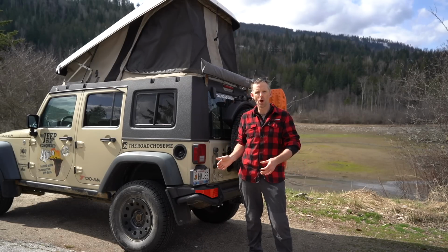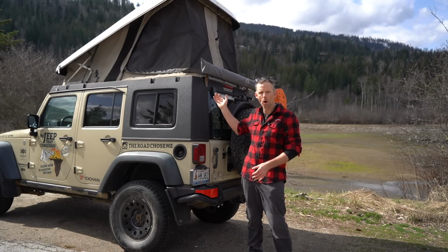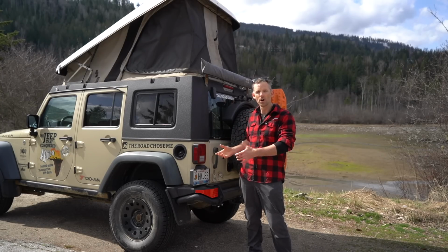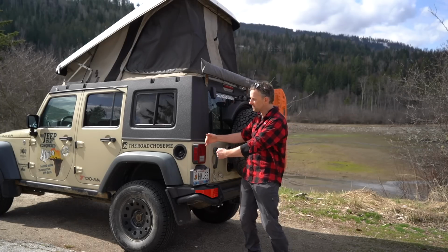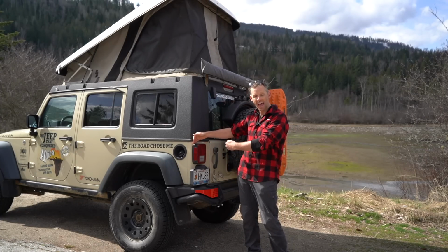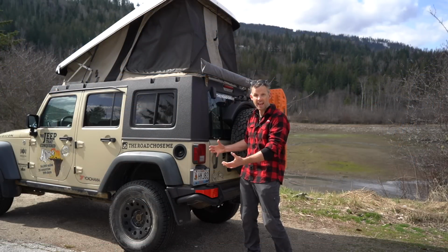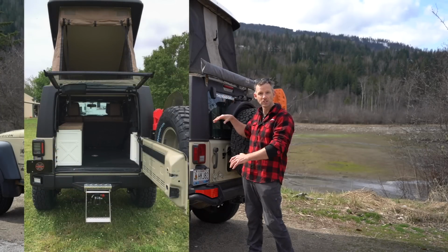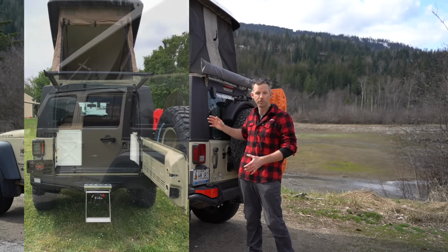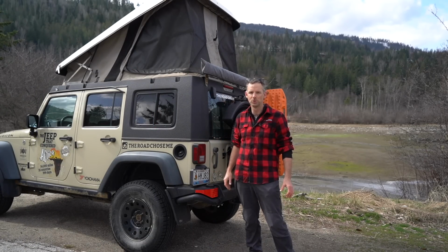And for those of you that don't know, it's a conversion somewhat like this. It includes an integrated pop-up. It goes on the Jeep Wrangler, whether it's this model or the newer version, the JL Wrangler, and it adds 15 inches in length at the back here. So it's a bolt-on extension that basically extends the rear of the Jeep. You get that much more interior volume, that much more living space because it's all enclosed with the pop-up roof. I think it is pretty nice, but there's a couple of reasons I'm not doing it.